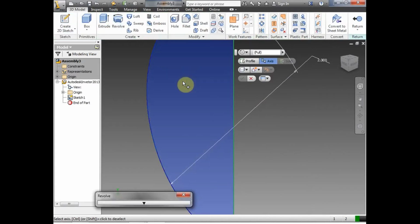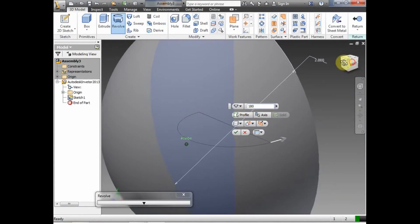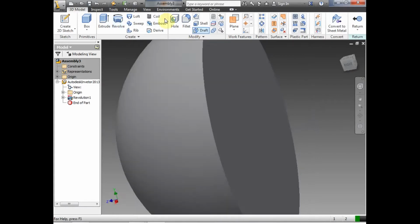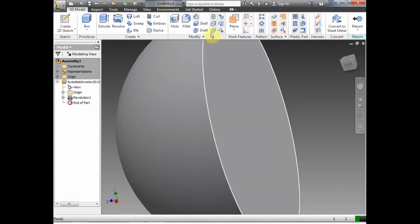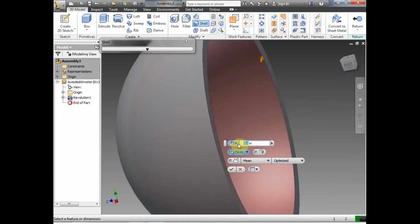Now we're going to revolve this half circle. We click once to select the profile, once to select the axis. We're going to change from full to 180, and it automatically changes to 180 degrees. We click the green check, and now we're going to create a shell from that half circle. We click the shell. We want to leave 1/8 of an inch, so we can just use a fraction in this case. We're going to put 1/8 of an inch.